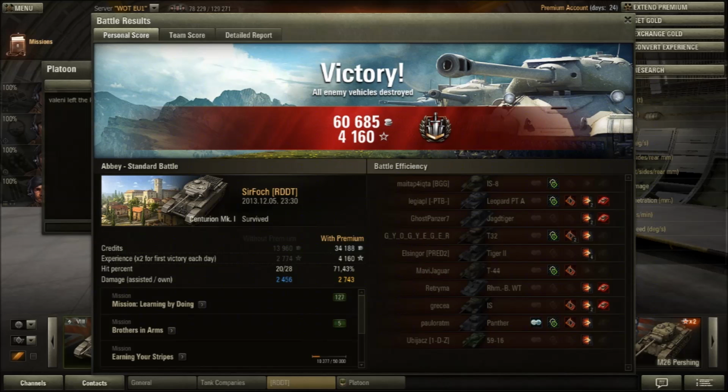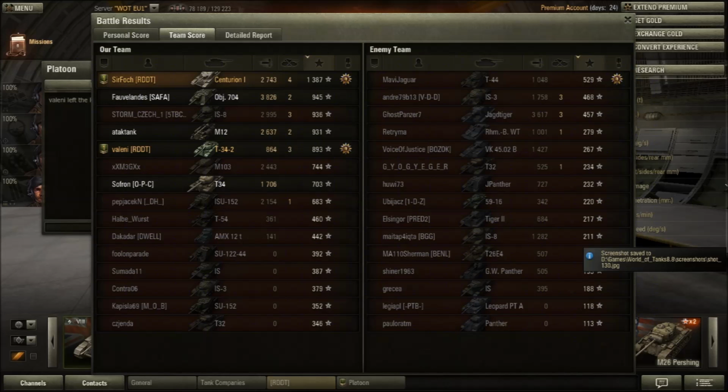I missed a lot of shots and I played bad quite a lot, but the result is still good enough in the end. So yeah, if you want a really strong tier 8 medium tank, Centurion is the way to go. It's probably the best. Yeah, it is the best. There's no question about it, really.